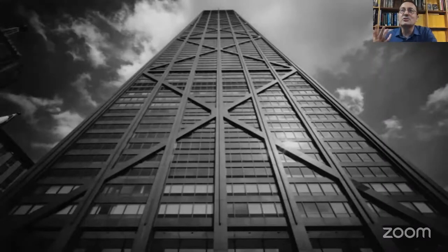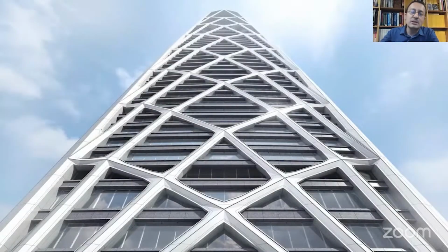So this was the original John Hancock with the X braces. They're all straight members. But actually, you kind of want to have more gently curving members rather than the straight X braces. So this would be the next iteration. And we've actually built a couple of these.